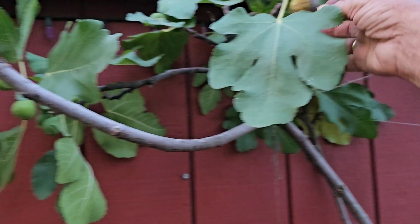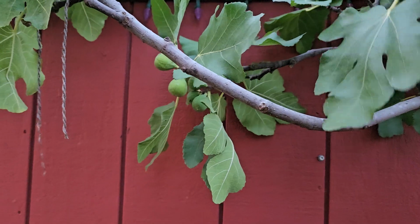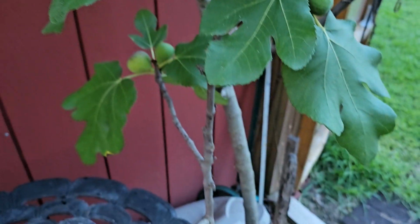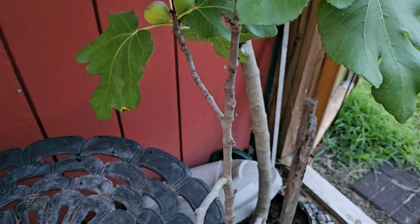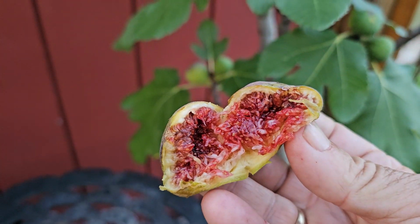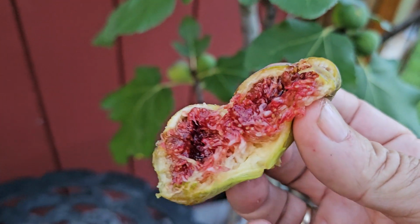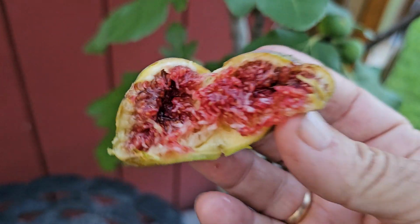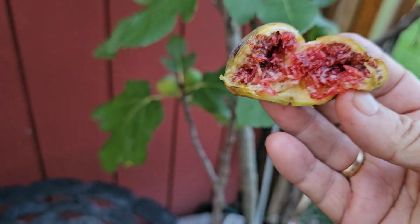And this is Smith, and there's quite a few Smith that we've been eating for a long time. Smith is one of my favorite figs. I've made other videos. Look how rich it is. Look how beautiful. Look at the color on that. I mean, all of you experienced figsters out there know how delicious this fig is just by looking at it. You can just tell.